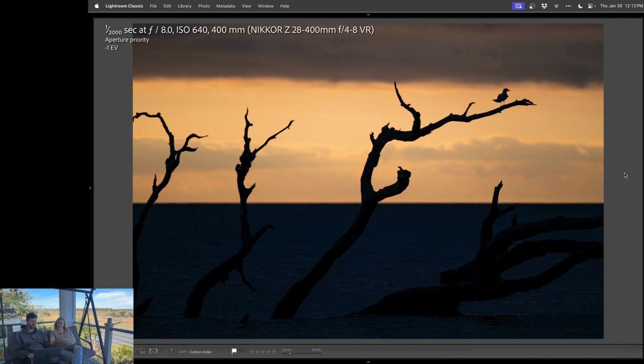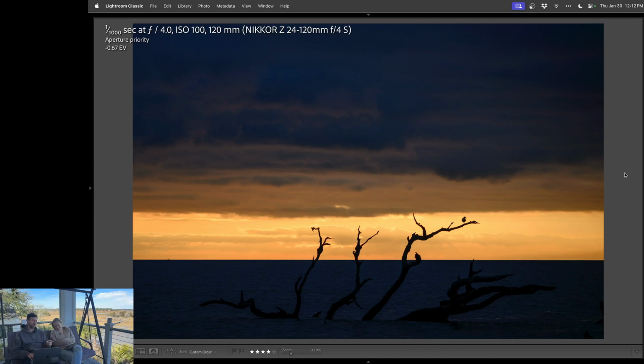Oh no, this is you. Okay. Nice. Excellent. I was going to say, look how much sharper all of a sudden. Because I did this one with the 24 to 120, and then cropped in a little bit. But what a lineup on that bird there. Yeah, that was cool.